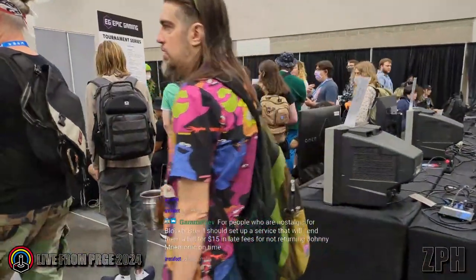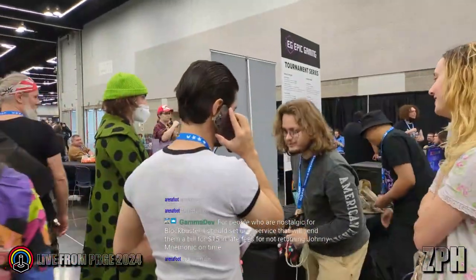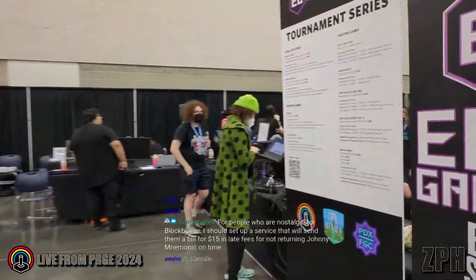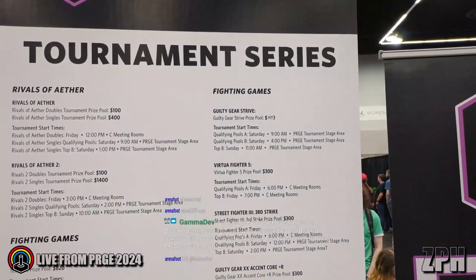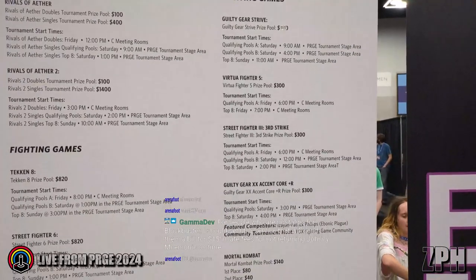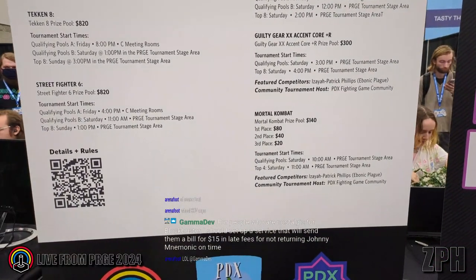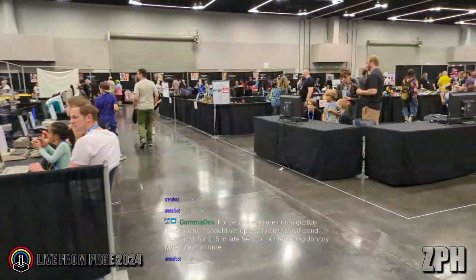Here's a tournament area, and their big tournaments are fighting games this year. So there's a huge list of fighting games. If I can get a close-up of the sign. Oh, yeah. Should be on both sides, maybe. So they have Tekken 8, Street Fighter 6, Guilty Gear Strive, Virtua Fighter 5, Street Fighter 3 Third Strike, Guilty Gear XX Accent Core, Mortal Kombat, Rivals of Aether, Rivals of Aether 2, Tekken 8, Street Fighter 6. So this is the place to be if you are a fan of fighting games. You can test your prowess.